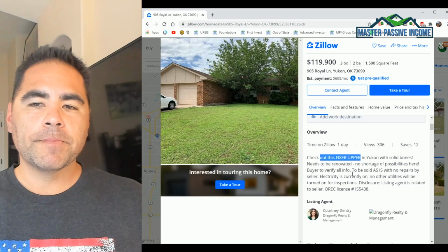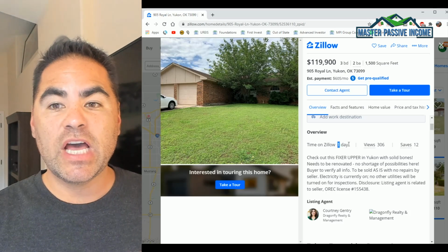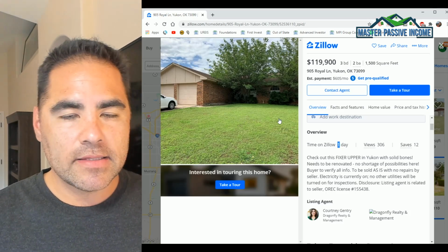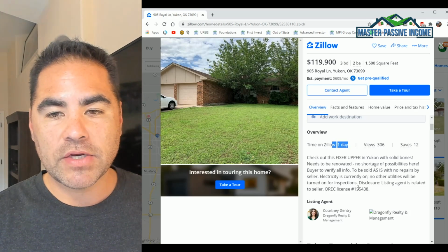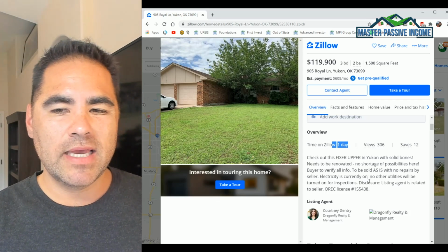Fixer upper. So this is the thing I'm looking at. One day, sometimes I've seen this say like 100 days, it's been on the market, and there's still only this one picture. That means they're trying to hide something on the inside. So I'm a little leery of that. But one day, and they don't have pictures, I can kind of give them a break that they haven't loaded the pictures yet, but they're stupid if they didn't.